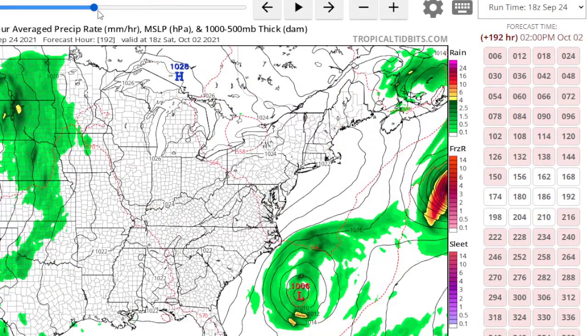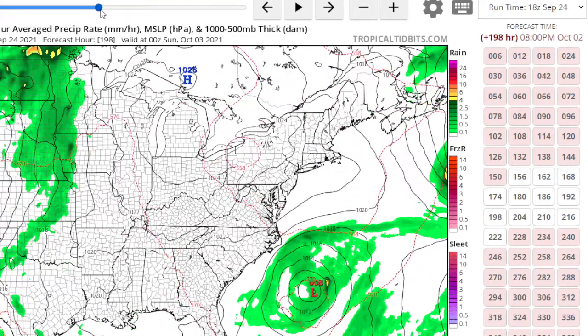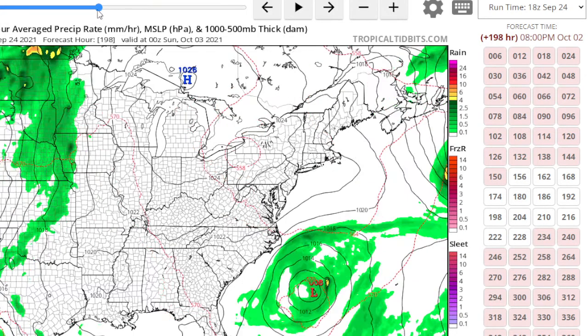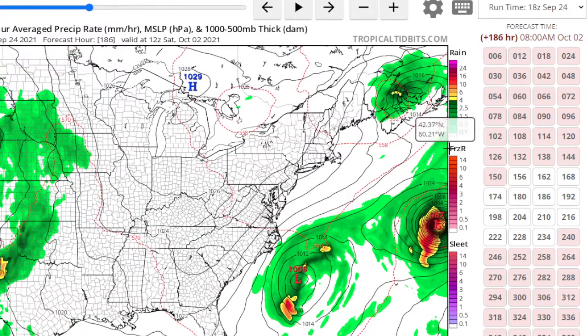So now the GFS takes it out, all right? But we have this cutoff here, and this could help pull Sam in, perhaps, to a possible landfall. The GFS was indicating a possible landfall in Maine or Nova Scotia, all right?